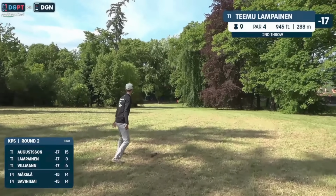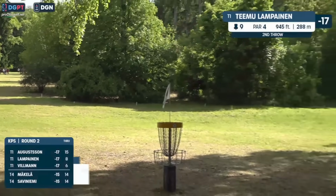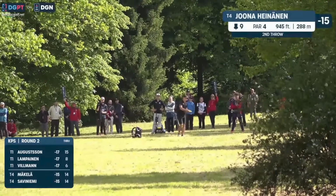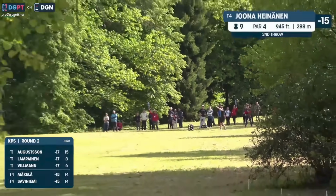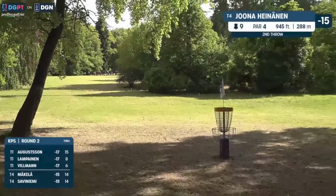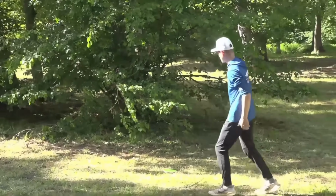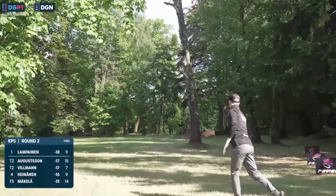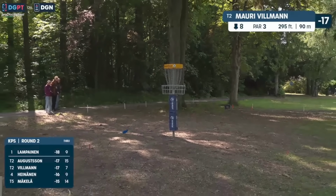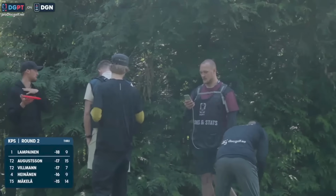Yeah, definitely a lot breezier than it was. We feel it on this part of the course, or this part of the course more typically anyway, but I do feel like it's picked up quite significantly. Challenge the birdie. We saw Teemu Lampanen in hole 9 approach the basket, and he's putting for birdie inside circle. Here's Joona Heinänen even further down the fairway. This is a clinic. Yeah, a perfect 2-shot demonstration. Heinänen losing a perfect opportunity. Yeah. And Wilman giving us an example how to play hole number 8, the island hole.